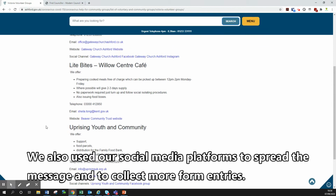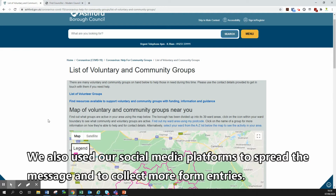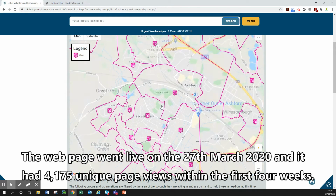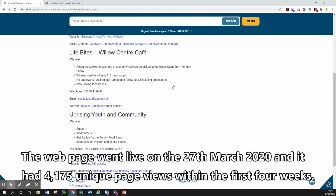We also used our social media platforms to spread the message and to collect more form entries. The webpage went live on the 27th of March 2020, and it had 4,175 unique page views within the first 4 weeks.